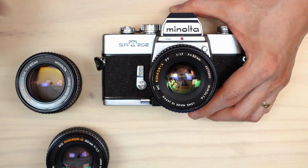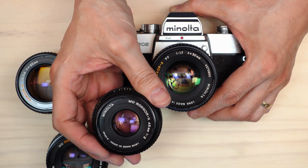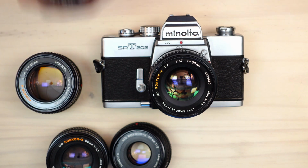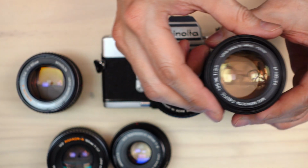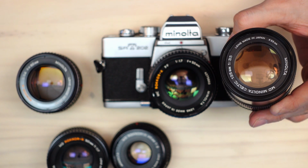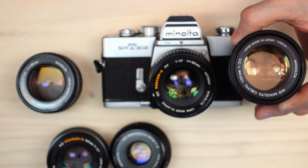I also found the compact 45 millimeter. This is an f2 lens. And I don't recall where I got this from, but I also have this fairly compact 135 millimeter lens. This is the older Celtic lenses, or Celtic. Depends on how that should be pronounced, right?